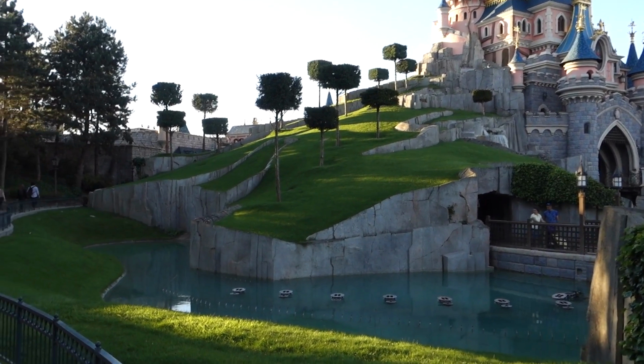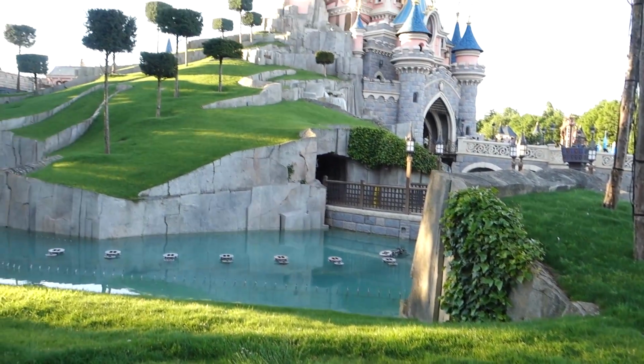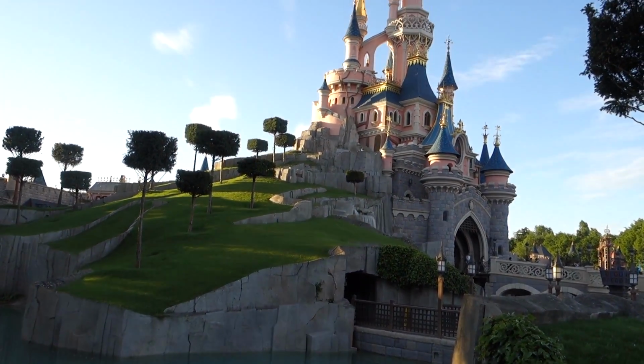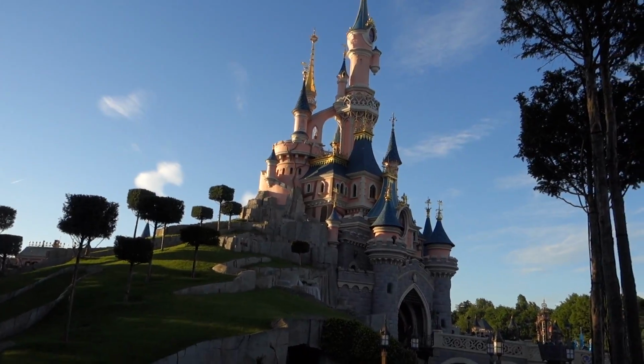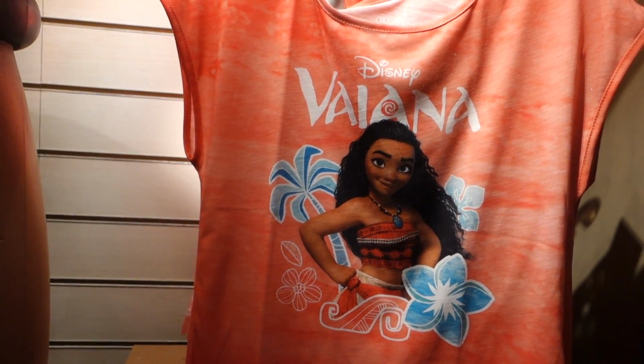So one of my favorite things about this castle is all of this green space around it. Like, there's so much green leading up to the castle, it just feels like that's how it should be. Sherry, how's your Disneyland Paris day going? Pretty good. Good. It is so strange seeing movies in other languages. Moana, Vaiana.